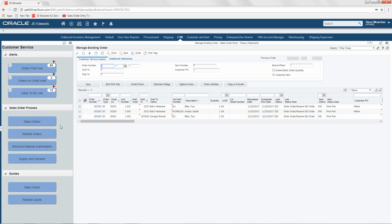On the right, and then below that, I have some of my applications that I would like to use on a daily basis. Over here in the main part of the screen, I've got a sales order inquiry. I've created a query. We'll see these queries later on, how to generate one of these and how important they are in JD Edwards' daily use.